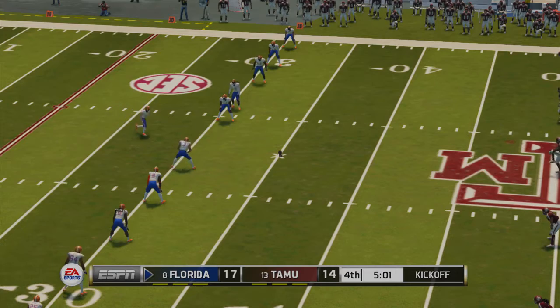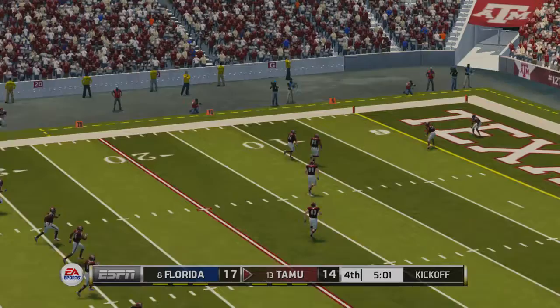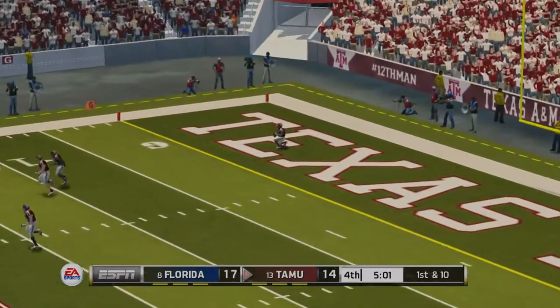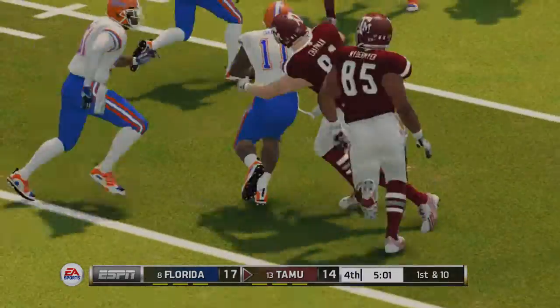McPherson looks ready to kick this one off. Nice kick, plenty of distance. This one's going to be down to the end zone for a touchback. The day has not gone very well for this young man.